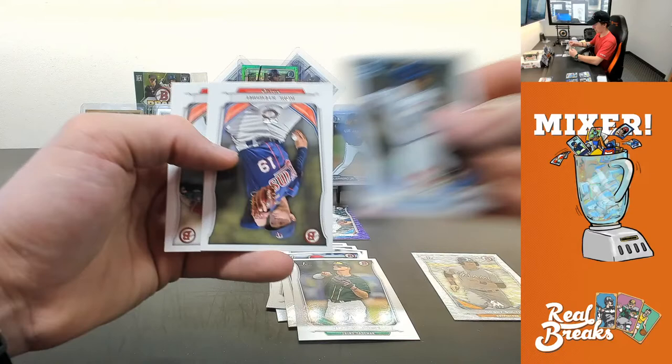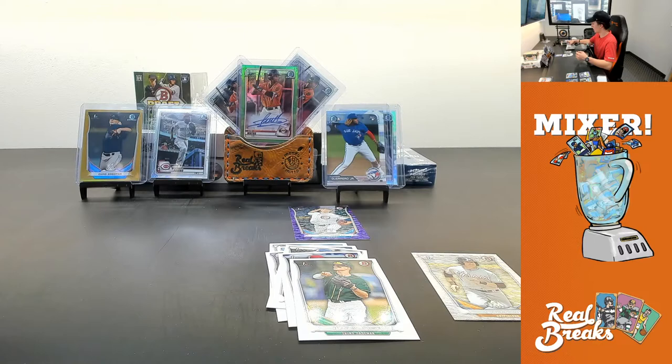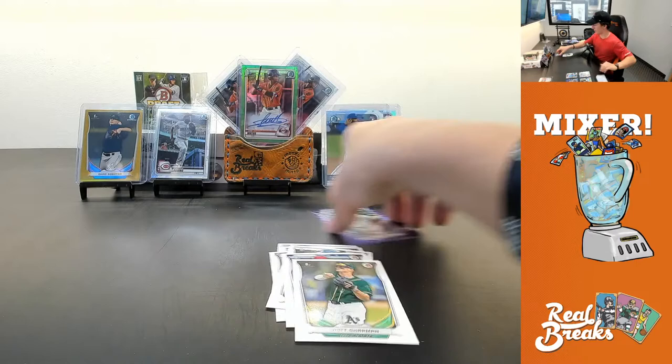And there is our box of 2014 Bowman Draft. So let's get everything sleeved up.